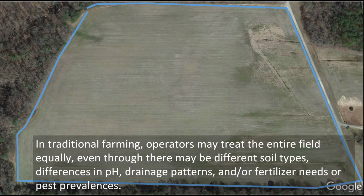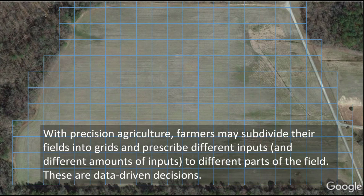As an example, this is a large field on which farmers would traditionally apply all inputs uniformly across the field, whether the entire field needed those inputs or not. Soil type, fertilizer needs, or drainage patterns in different areas of the field are not considered. But with precision agriculture, subdividing the field into a grid of smaller cells means different inputs and input amounts can be prescribed for each cell. Which cells need inputs and how much is driven by data collected about the condition of the field at each cell.